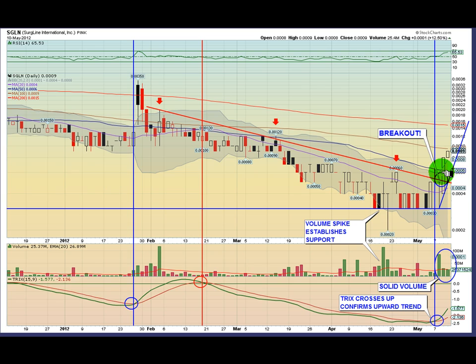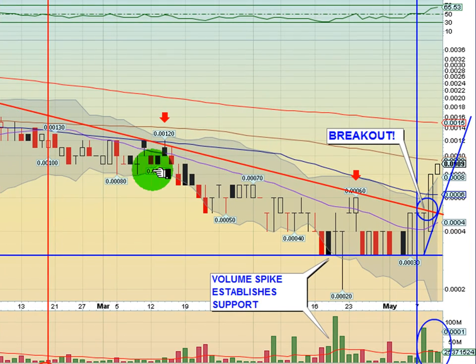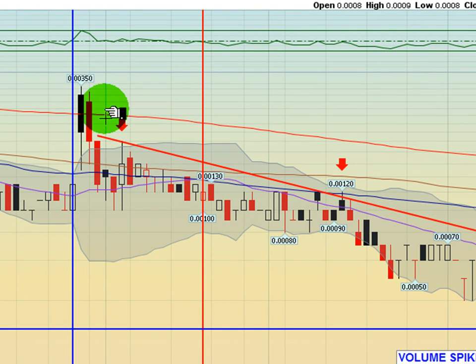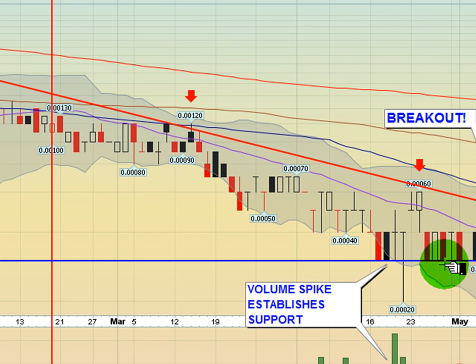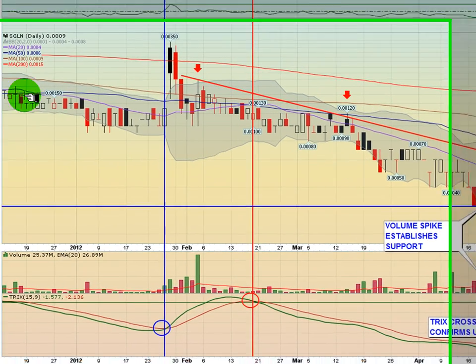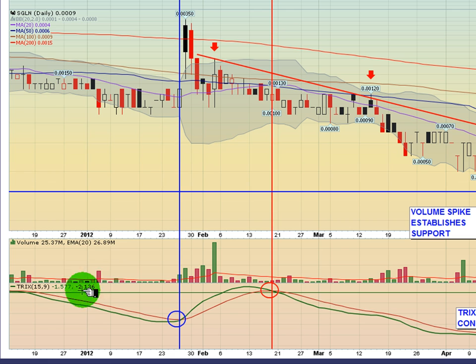We're looking at May 12th, 2012. I've broken down a 6-month chart on the particular stock, and we can see we had a recent high here of 0035 and recent lows here of 0003 and for a very brief moment 0002. Now what we had here is basically some sideways movement and not a lot of volume.